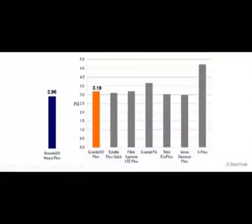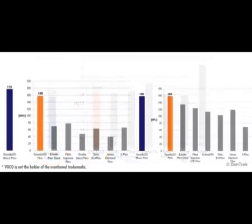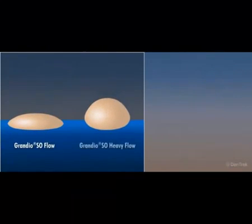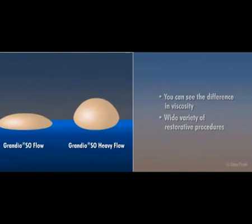As we can see in this graph, GrandioSO Flow and Heavy Flow experience less shrinkage than leading competitors. They also deliver the highest surface hardness and flexural strength, and they outperform the competition in wear resistance and thermal expansion behavior. With GrandioSO Flow and Heavy Flow, you can actually see the difference in viscosity. This choice of viscosities allows you to use these innovative flowables in a wide variety of restorative procedures.